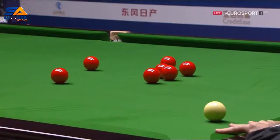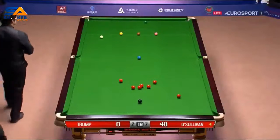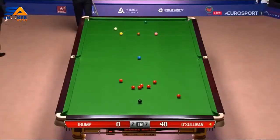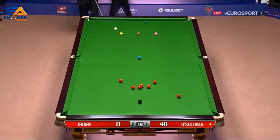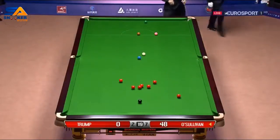He's been determined all week. He's only dropped 6 frames to get here to the final. 48. But Judd has only dropped 3 frames to get here to the final. Yeah, and they were all in one match against Jack Lisowski in the semi-finals. 4 whitewashes from Trump, which was easier for him to achieve than for me to say.